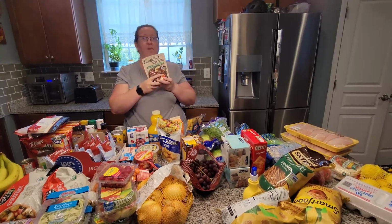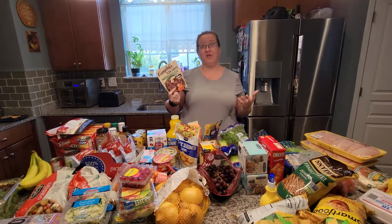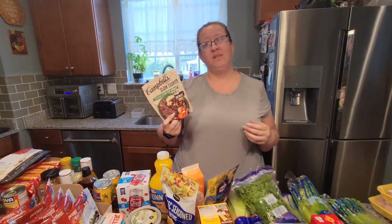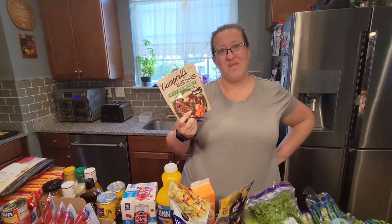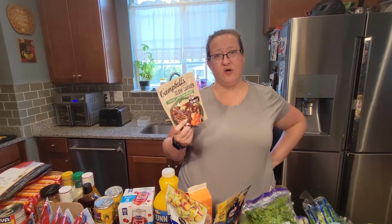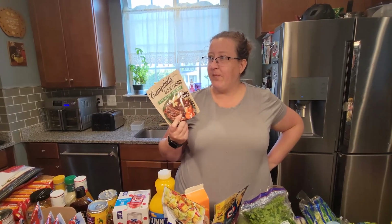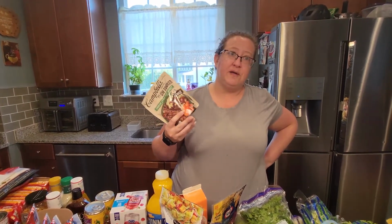Okay, confession time. Pot roast is supposed to be a roast, right? Like roast beef or a pot roast. We use spare ribs and this and a bunch of veggies and we put it in the slow cooker and it is amazing and my daughter loves it. My son hates it, but we're gonna make it anyway.